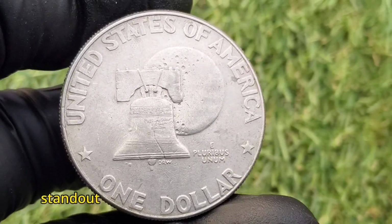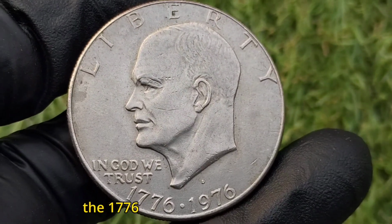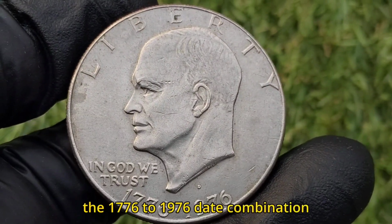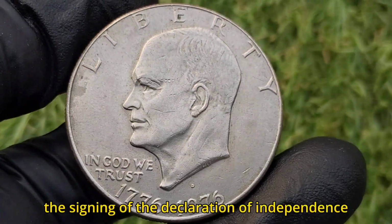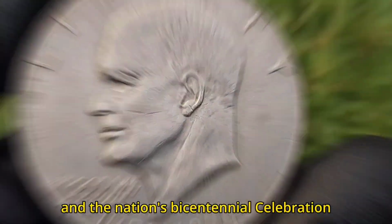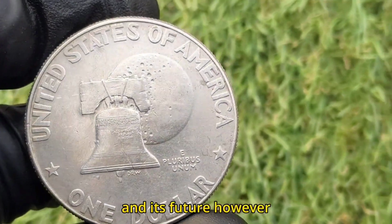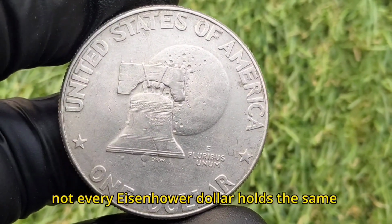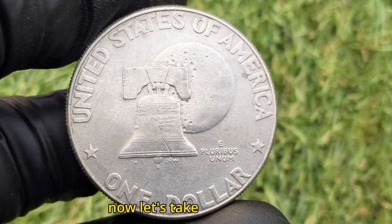But the true standout feature of this coin is the double date itself. The 1776 to 1976 date combination represents two monumental events, the signing of the Declaration of Independence and the nation's bicentennial celebration. It's a powerful nod to both America's past and its future. However, not every Eisenhower dollar holds the same value, and this special version is no exception. Now, let's take a closer look.